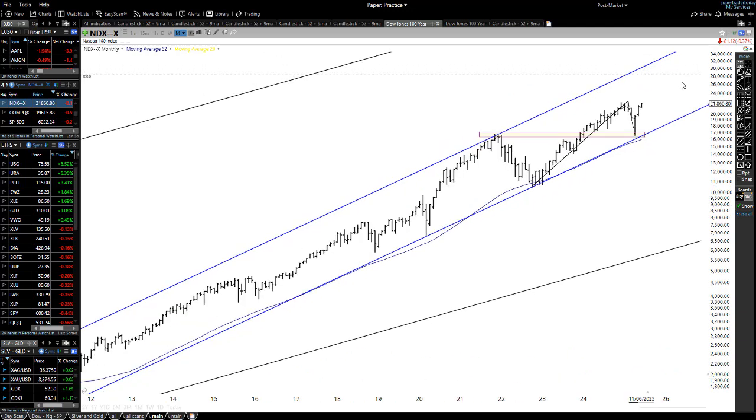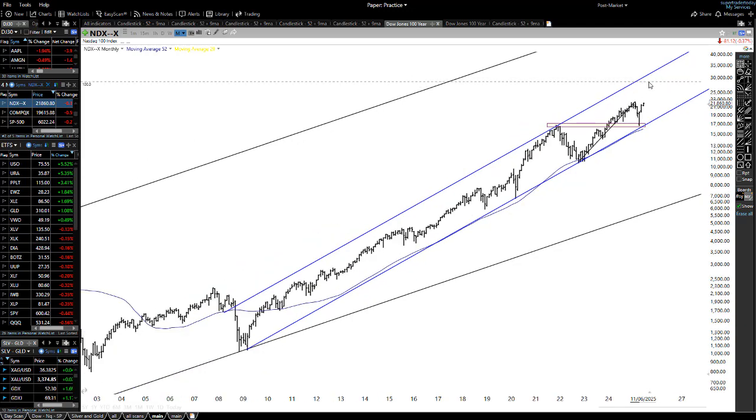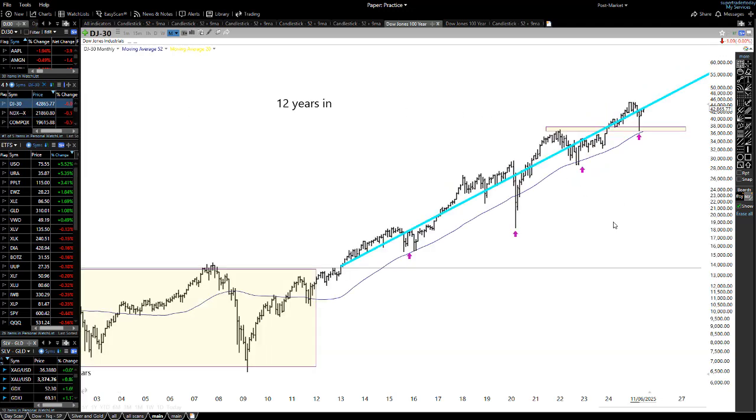So around that 29, possibly even 30,000, we might overshoot it, but we definitely have that one-to-one extension, then also the end of this beautiful channel through here. So we're probably going to make it through there. And then also the Dow Jones. This is the Dow Jones chart from here to here.